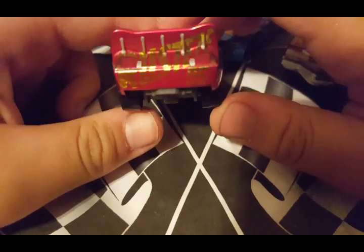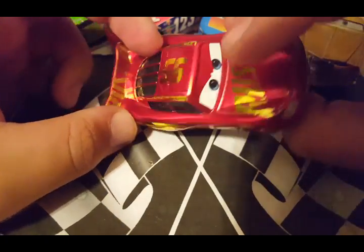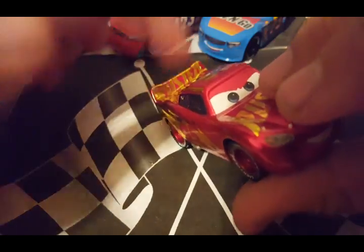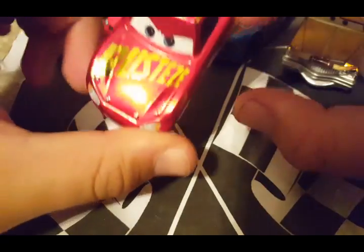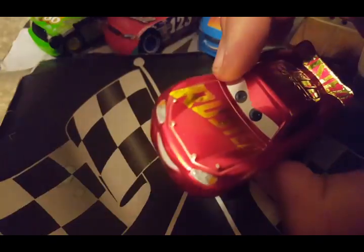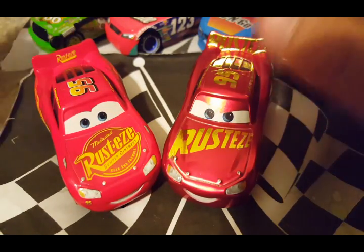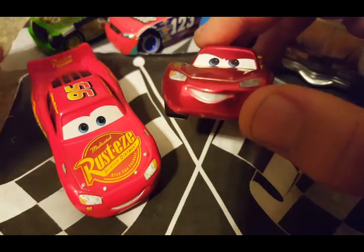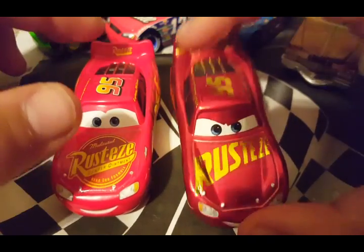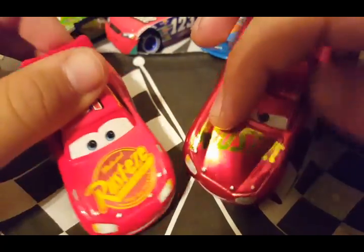On the back, it does say Rusty's in gold with 95. He has red tires with Lightyear on them. And yeah, just an awesome release. He also has Rusty's on the spoiler, and Rusty's going across his hood as well. And yeah, this is a really easy question for me. But tell me, guys, in the comment section down below, who you prefer between this McQueen or this one. Obviously, I choose the Rusty's Racing Style McQueen. I love the metallic and gold look to it. And most of you guys would probably choose this one as well. That's my personal opinion. But if you do like this one better, I respect your opinion.